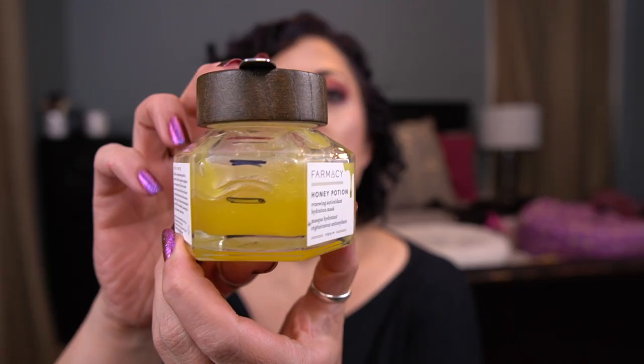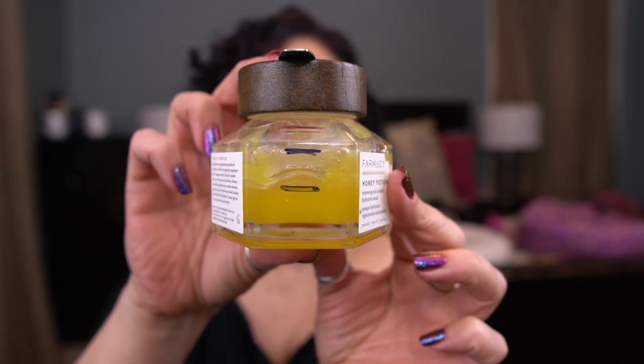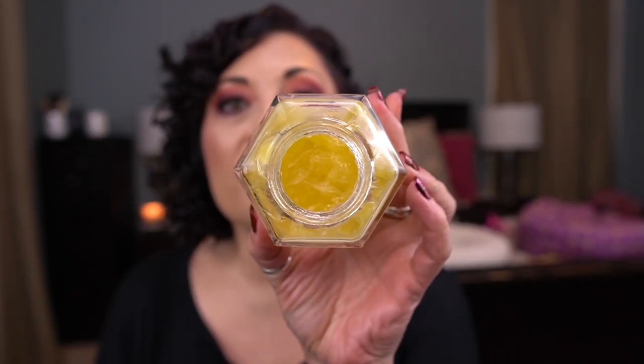So let me actually mark this. So that's where I am. And so I did meet my goal of using half of this jar. I am going to continue to keep this in my masking area because this is one of the few hydrating masks that I have that I am currently using, and I love this stuff. I love it. So anyway, this can roll out of this project.